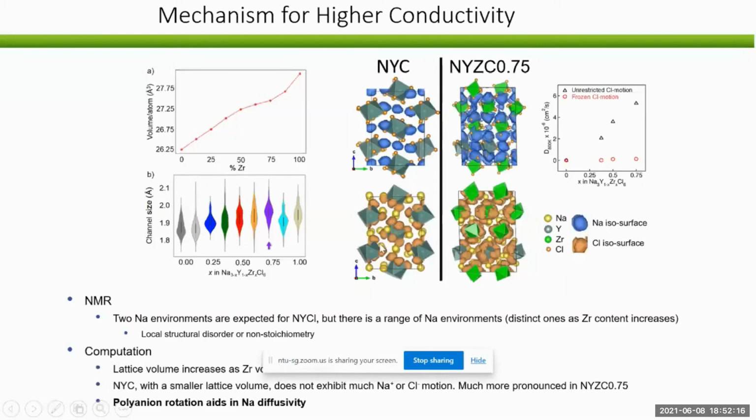Then we did an experiment where we froze all this chlorine, and we do not see any kind of diffusivity of the sodium. But when we let this chlorine rotate, then you can see the diffusivity of the sodium. So basically, the rotational motion of the chlorine helps the sodium ion to diffuse. In NYC, you do not have this rotational motion. That's why the sodium ions are stagnant.